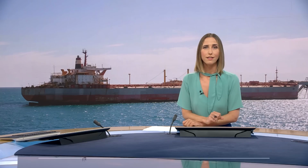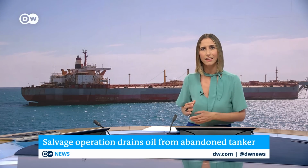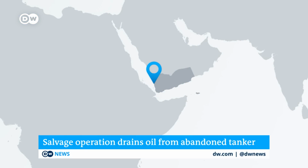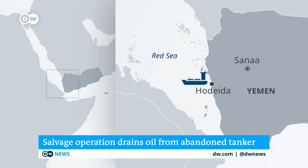The United Nations is carrying out a delicate operation to drain over 1 million barrels of oil from a decaying tanker off Yemen. The FSO Safer has been abandoned for years, threatening an ecological disaster. But after years of fundraising, a salvage mission is finally getting underway.